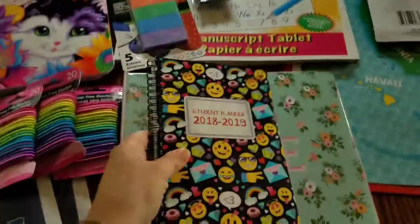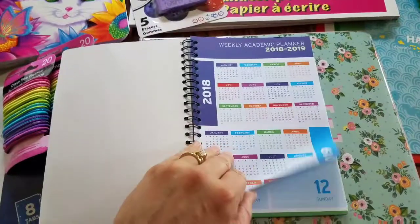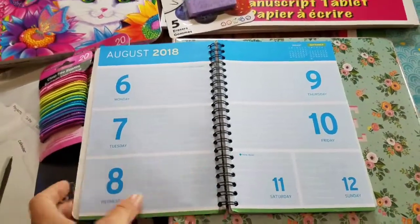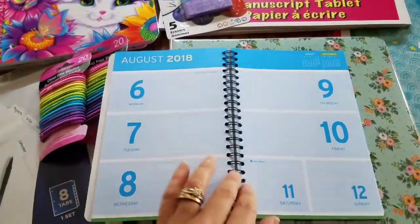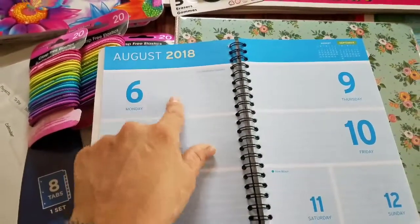Then I got this. It's a little student planner. It's nothing super special. My son really didn't need a planner, but he really wanted one. They didn't have many options. This one was as boy as it got. There were only like 3 different kinds, and he doesn't have a lot of subjects, so I got this. We can write down his stuff for him.